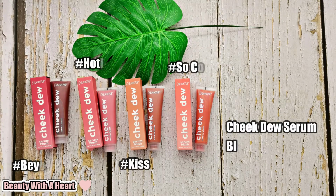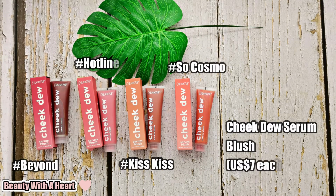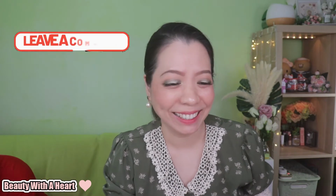These are the liquid serum blushes that are packed with hyaluronic acid, vitamin C and E to nourish and hydrate the skin, and these were released this year. Not a fan of this blusher. I actually do not know why they exist in the first place.